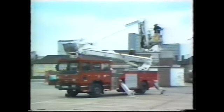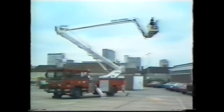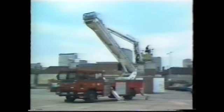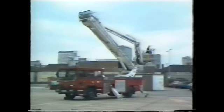The hydraulic platform can reach up to 21 metres from ground level. It can direct a jet of water on a fire and protect anyone in the cage with a water spray. The cage holds up to 8 people.